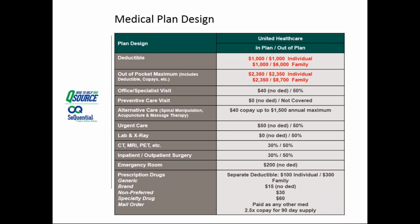For individuals that are going to have employee-only coverage, you are going to pay $1,000 towards your deductible for the medical plan. The plan technically has a $5,000 deductible. However, SeQuential pays $1,001 to $5,000 of that deductible for you. So how that works is if you were to go to the doctor's office and you have a medical claim, you'll pay the first $1,000 of those claims that come in your name, and then the remaining $4,000 of that $5,000 deductible will get automatically deducted from a checking account that SeQuential has set up. So we cover the remaining part of the deductible for you.